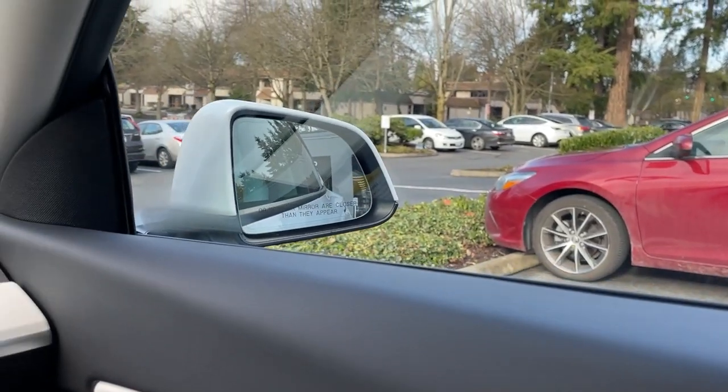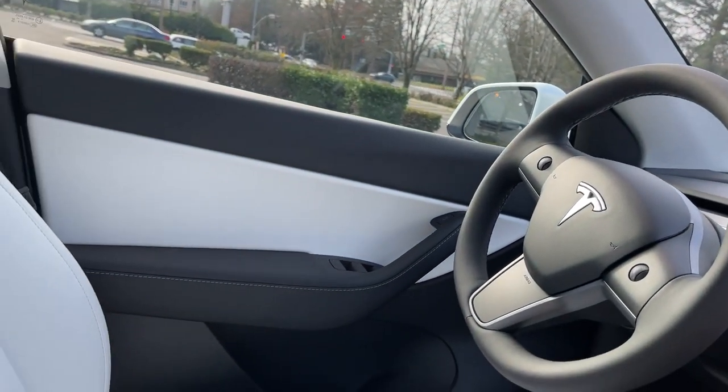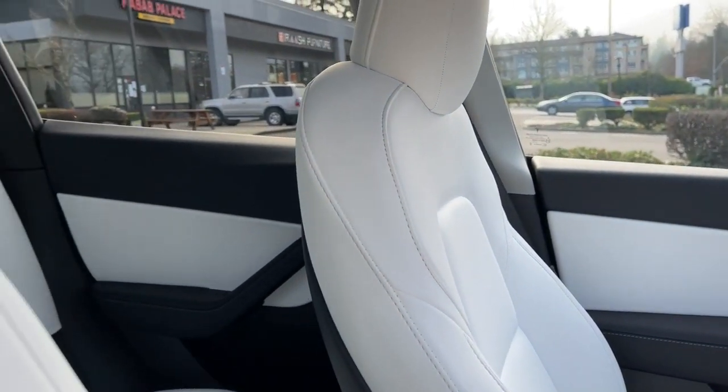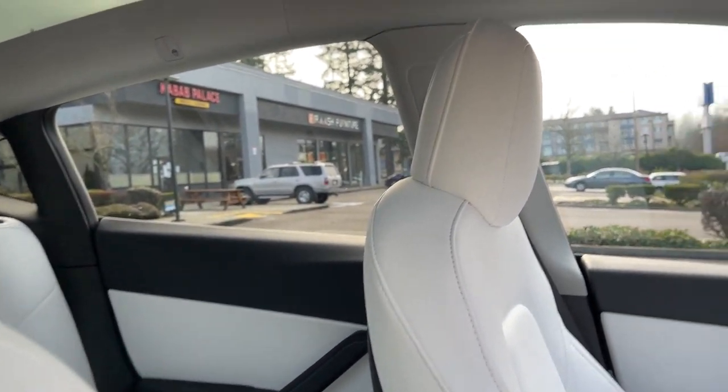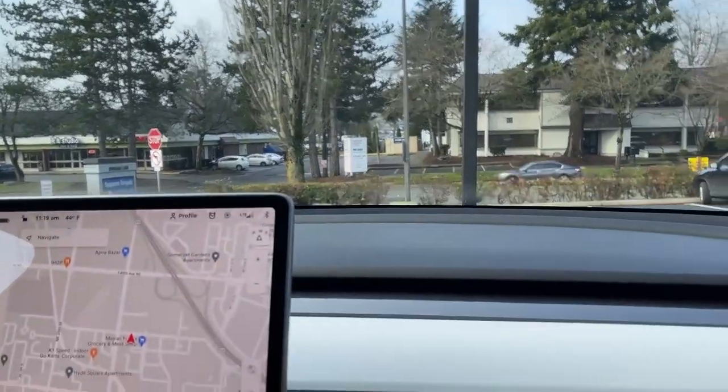We ordered a white Tesla Model Y with white exteriors and white interiors. We both love white color, and it's so amazing to finally own a car for ourselves.